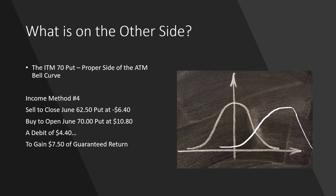We're going to sell to close the June 62.5 put for $6.40. That's all extrinsic value. We're going to buy to open the June 70 put at $10.80. But remember, with the stock at 64.81, about $5.20 of that 70 put price is intrinsic value we're guaranteed to get back. The rest of it is the time value. This adjustment pays a debit. It's one of the only income methods done at a debit. I'm paying $4.40 back into my trade, but I'm gaining $7.50 of guaranteed return now at the 70 strike. That's a fair swap I'm willing to make to control the risk.